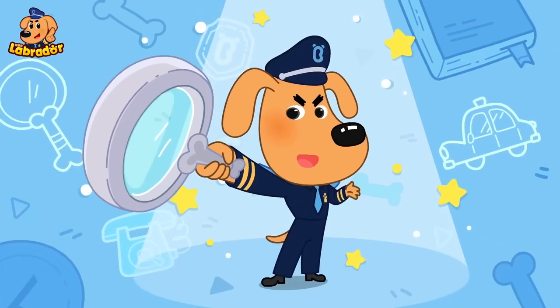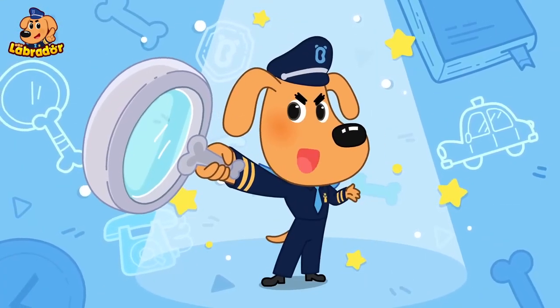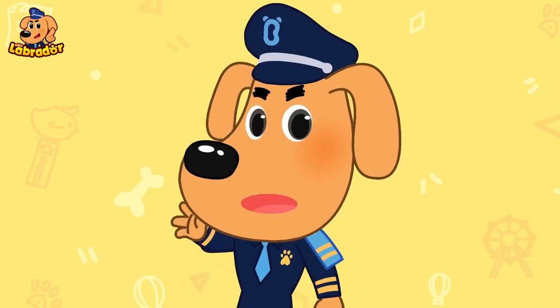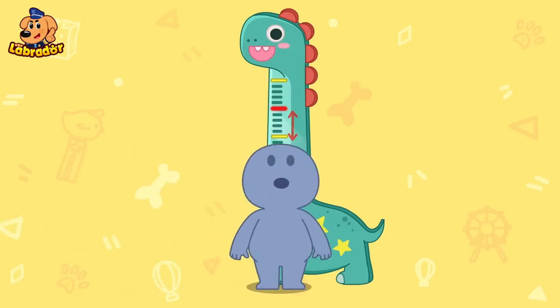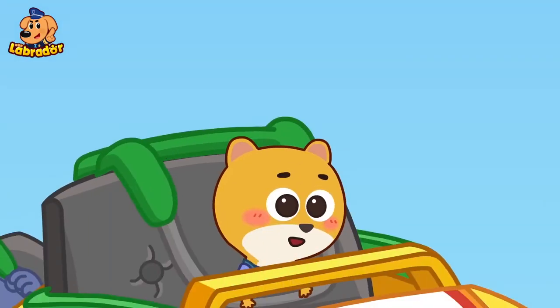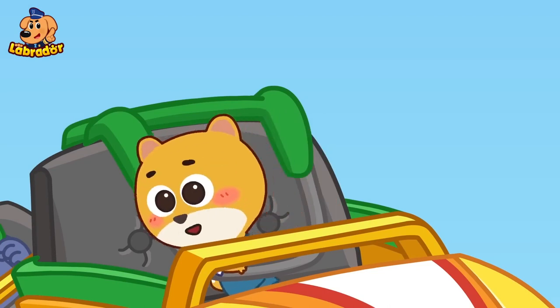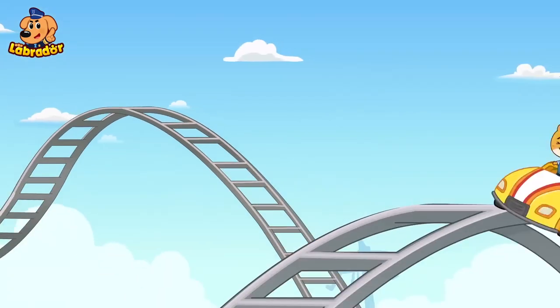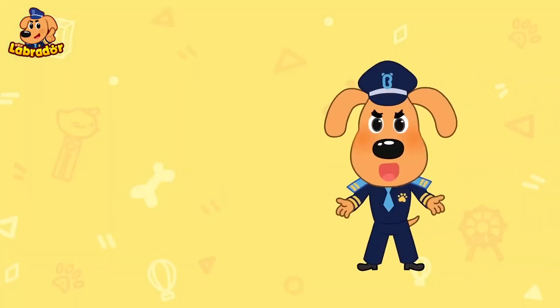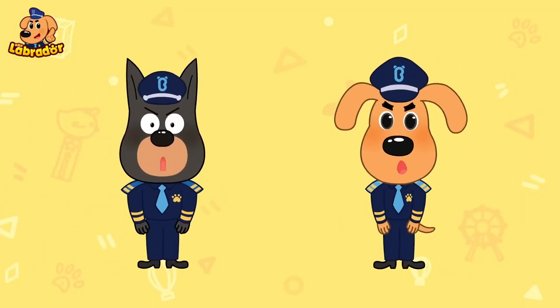Sheriff Labrador's safety talk. Kids, many amusement park rides have height requirements. That's because if you're not tall enough, the safety gear might be too loose or too wide to protect you, and it might lead to a safety accident. Please remember that. Woof!